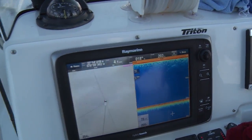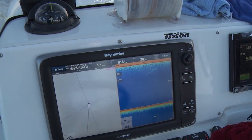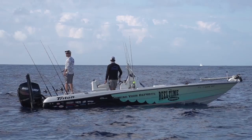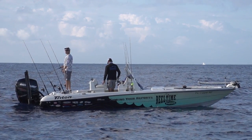We just went from ultimate mayhem, 5 cobia in less than an hour, to almost boredom. We were at it for about an hour. We weren't catching anything, and we knew we were just gonna have to change gears and try something different.